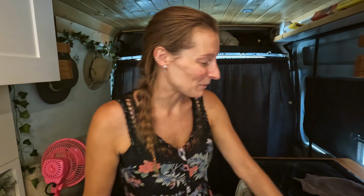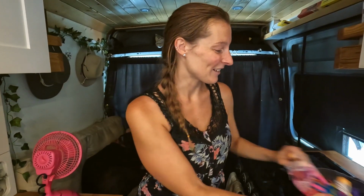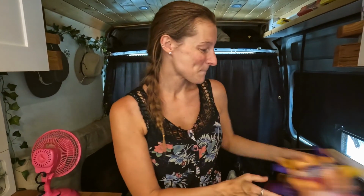We picked up a couple of fun things. We got some fun hand towels for the van. We got four for 100 pesos, which is about $7. And we got this super cute Mexican doll for my niece.